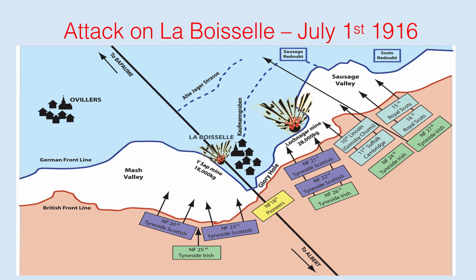On top of that, the Germans have built two huge things called redoubts. A redoubt is actually a fortified bunker, and that is to defend a key area. And in this case, both these redoubts are overlooking a place called Sausage Valley. Now, Sausage Valley doesn't sound very French. In actual fact, that is a nickname the British soldiers gave this area. And the reason for that is the Germans would have an observation balloon above this valley, and that balloon would spy on the British troops.